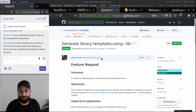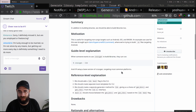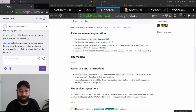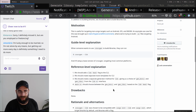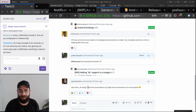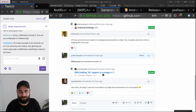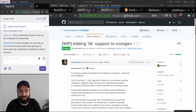So I wrote this whole RFC, pretty much: this is what we should do. Here's a guide-level explanation of the behavior that we want, and here's how to implement it. I'm really getting into writing these, because it becomes very clear what's needed. Then the same person who made the comment said, I'd love to work on this next week. And then Katarina came in and said she had built it on a plane, and sorry, she didn't see the follow-up comments. So here we are with this cool PR.